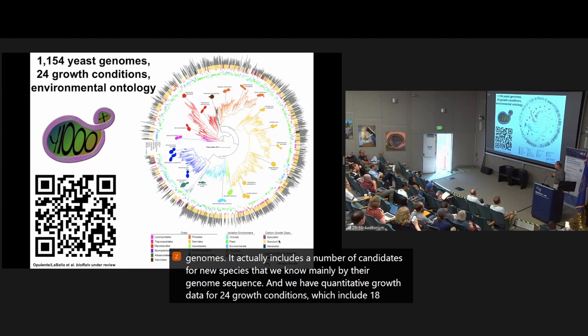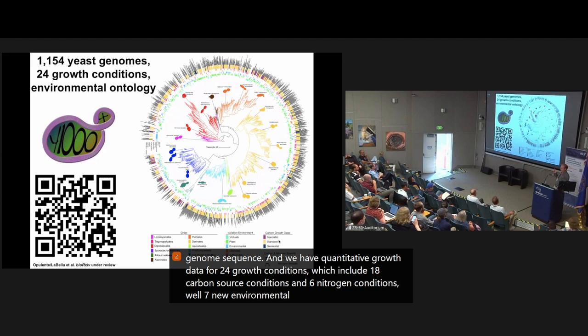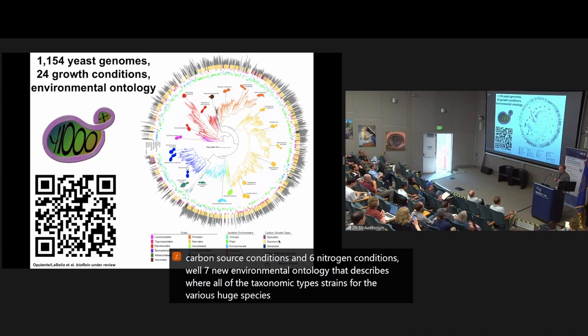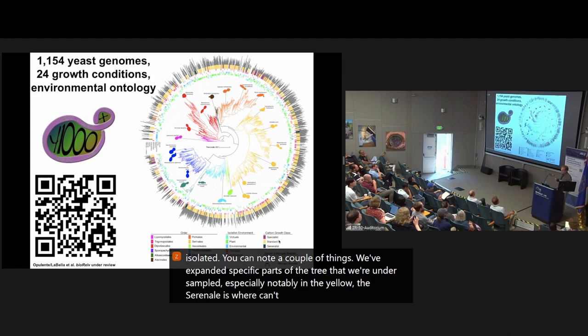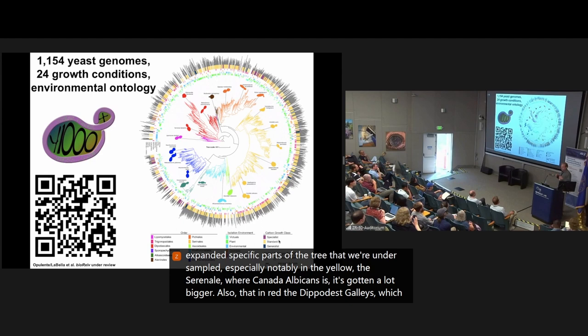We also have a new environmental ontology that describes where all of the taxonomic type strains for the various yeast species were isolated. You can note a couple of things. We've expanded specific parts of the tree that were undersampled, especially notably in the yellow, the Serinales, where Candida albicans is, which has gotten a lot bigger. Also, in red, the Dipodascales, which include a lot of those oleaginous yeasts, were also very undersampled, and now their sampling is a lot more complete.